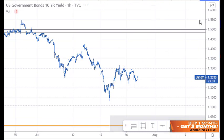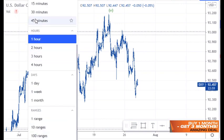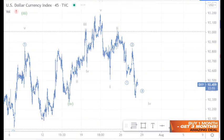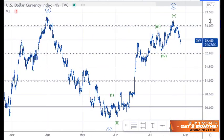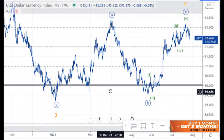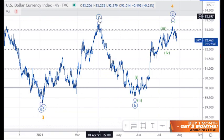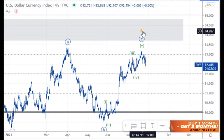We're already seeing the dollar index. Let me just go to, oops, not the one I wanted. Let's go to the bigger picture here for a moment. This is a 4-hour chart, and this is 90, the medium level here. This is also the low of wave 3 here. So an A wave, a B wave, and a C wave over here for wave 4. And we've been counting up here, as you know.